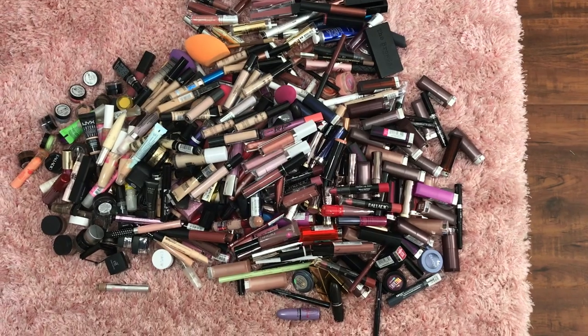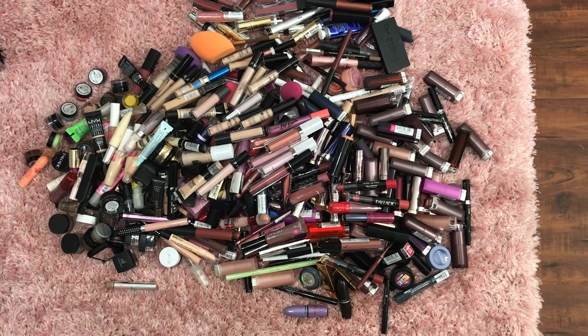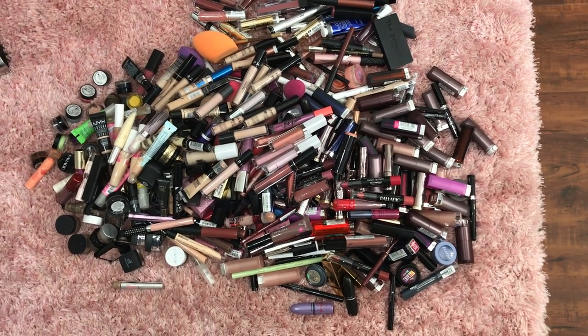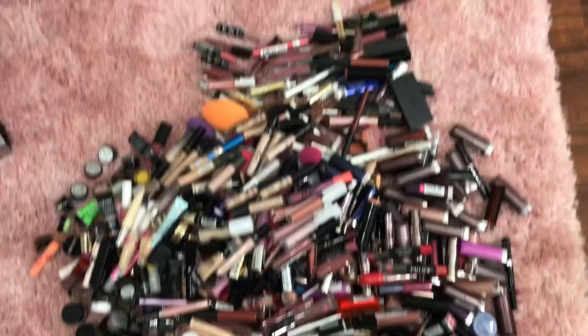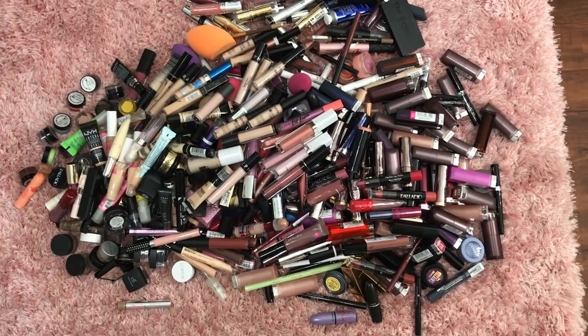So this is all the stuff I decluttered. I feel like I did such a good job, and I still have a lot of lipsticks and lip glosses to go through, so I'm not done yet. But this is part one. There will be a part two. It feels so good to get rid of stuff that's so old.